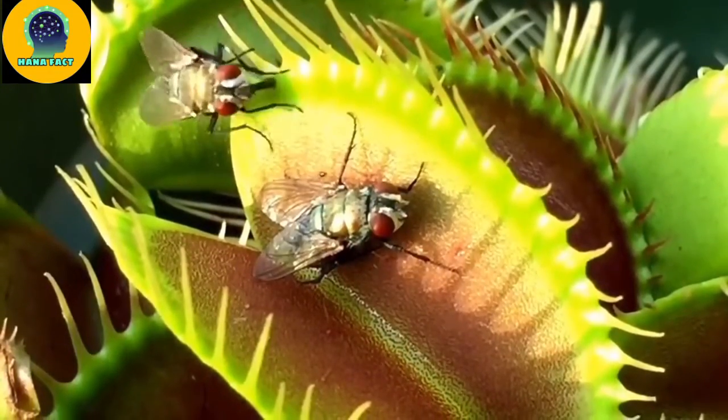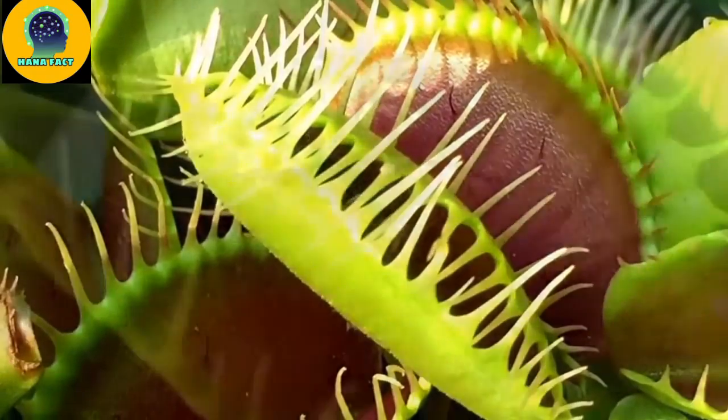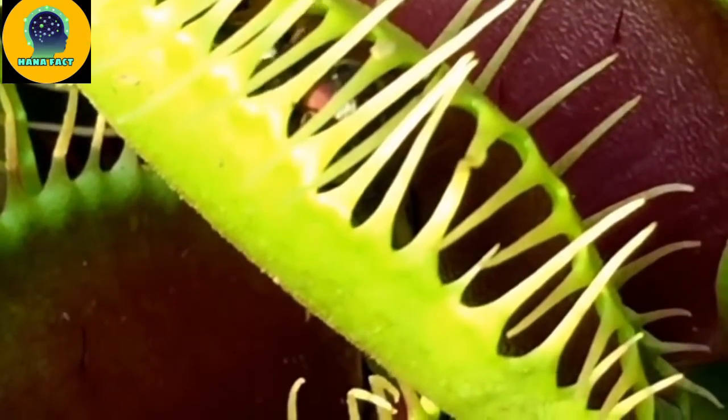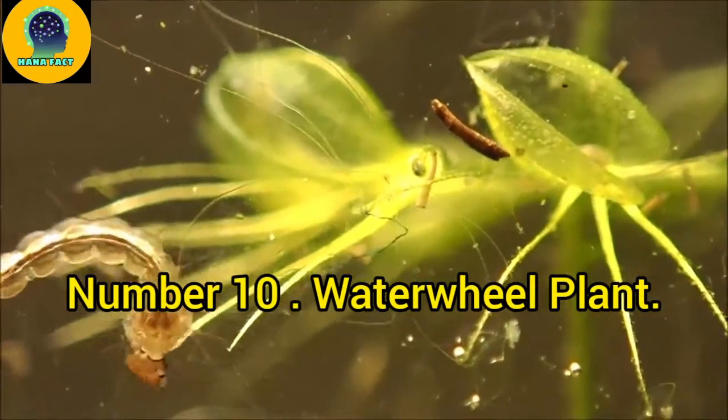One interesting fact about the Venus flytrap: to cut down on false alarms from falling leaves and pieces of debris, this plant's traps will snap shut only if an insect touches two different interior hairs in the course of 20 seconds. Number 10. Waterwheel plant.